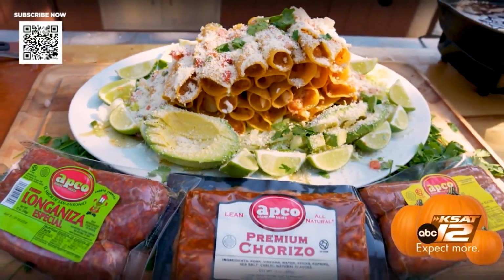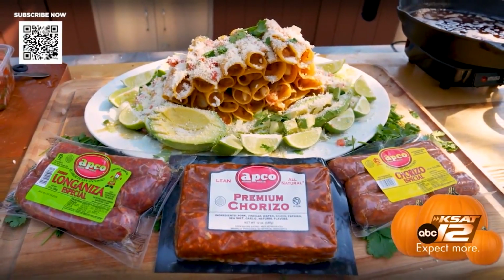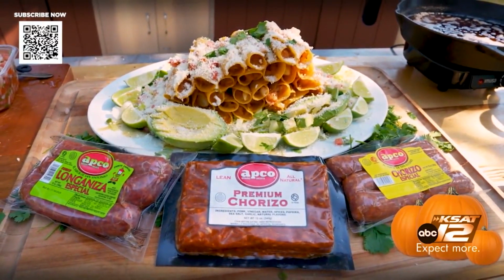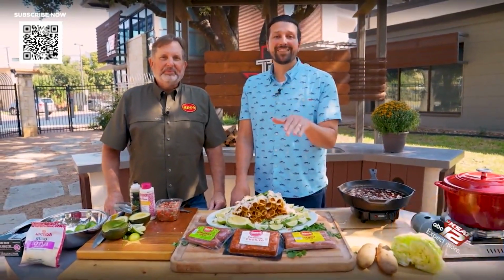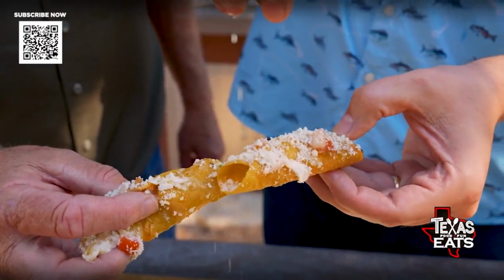Jay, this recipe looks incredible, and you can use any one of these products for this recipe, right? Anyone. It's just a matter of preference. Now, you can get this recipe by going to apcochorizo.com. You can also go to texaseatstv.com.